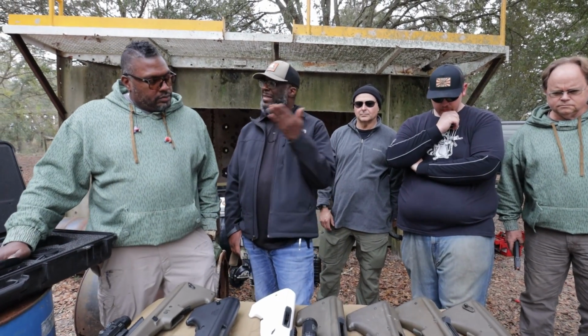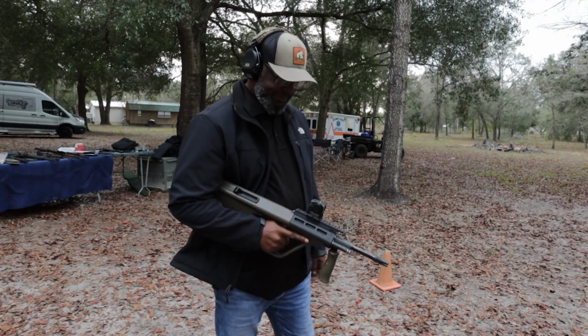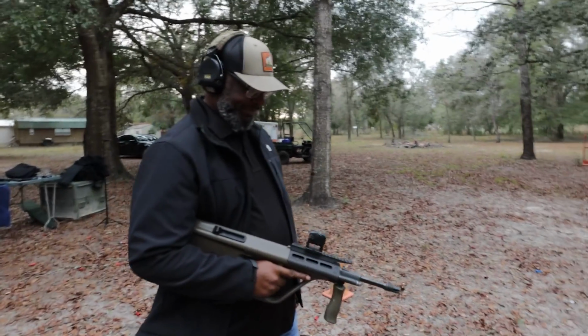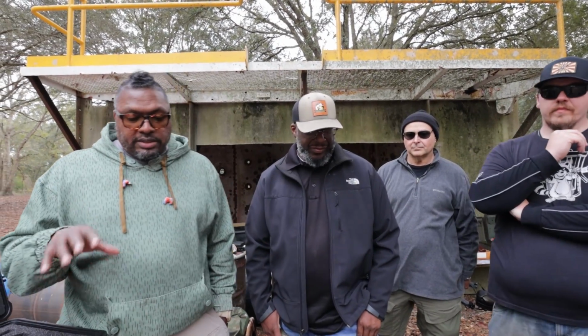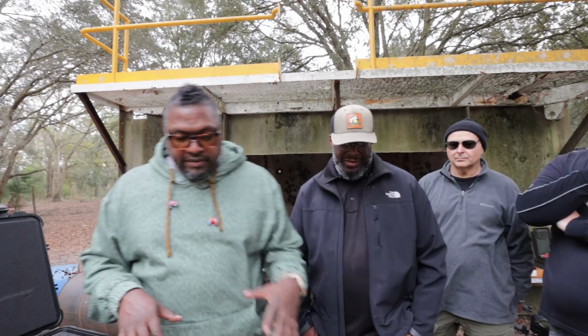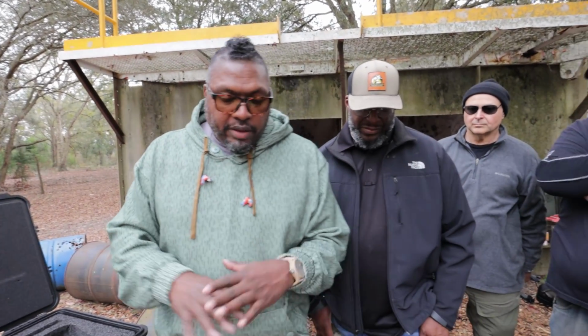So guess what? You guys didn't have to go to an FFL or a gun store to purchase them, and you could do it in your garage. So, yeah, I think so. That's one of the things we have to break down. Some of these guns here are actually manufactured guns, and I think we have like three of them here, and those are fine.